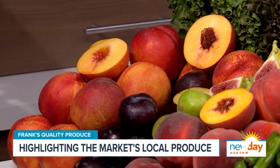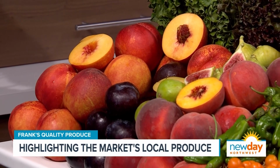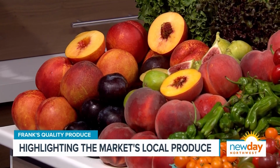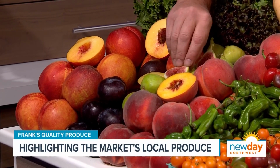It is just the perfect time to go to your farmer's market, ask the farmers to pick you out a nice ripe peach, or bring some home and let them ripen on your counter. They're just beautiful. Can you reach that fig for me? Yeah, sure, why not?